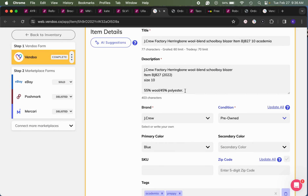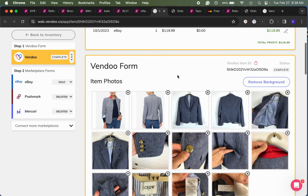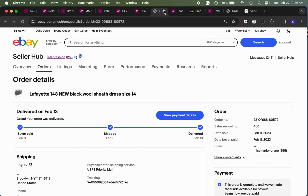It was a wool blend, not pure wool, but I only pick up the blazers if there is wool in it, or if it's a different style than schoolboy. If it has linen, I'll pick those up.